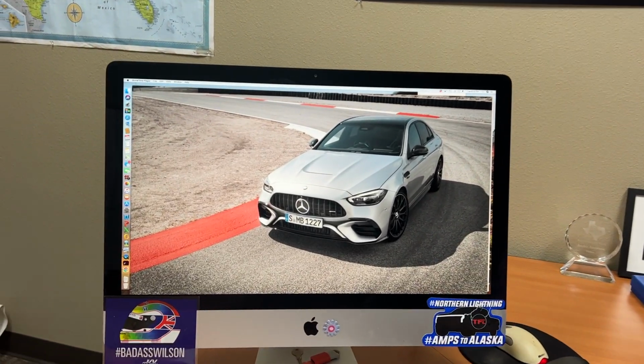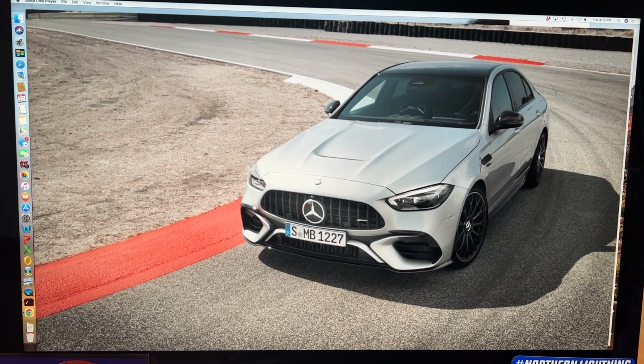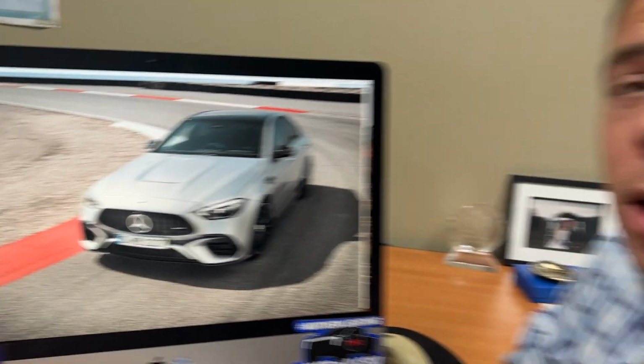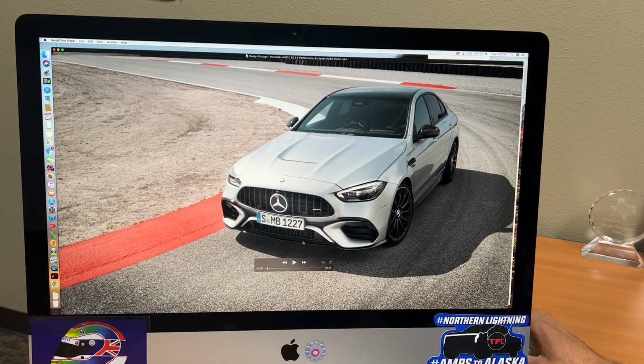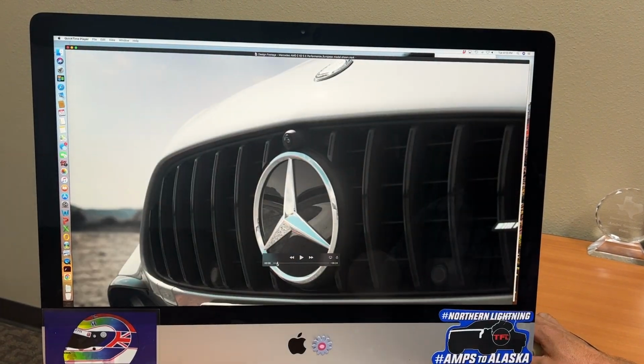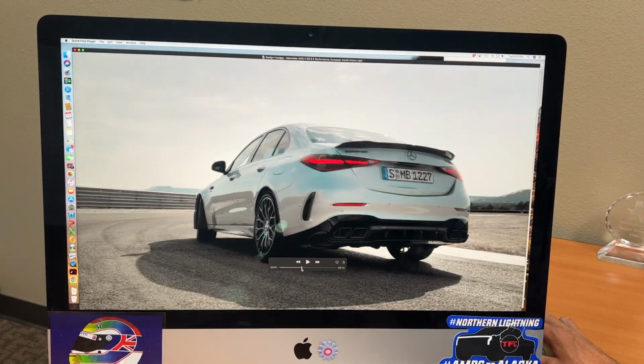I have some huge news for you because there's an all-new AMG car in town, and it's this, the 2024 Mercedes-AMG C63 E-Performance. I know it's a long name, but it's a lot of car. So in this video, I'm going to share all the specs on this car with you, and you will see what it's like. There's a lot of great news.